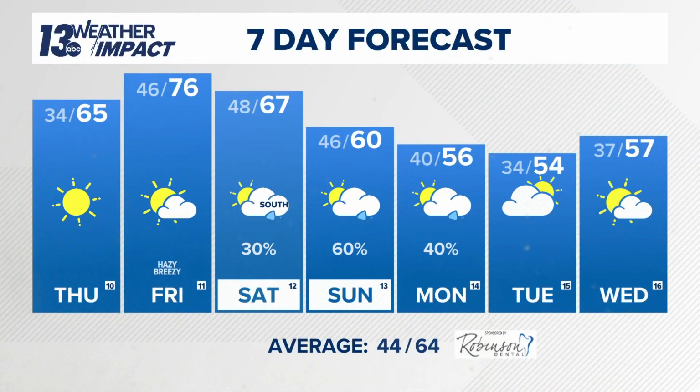13 on your side forecast. Average high is 64. We'll still exceed those the next 3 days. 65 tomorrow, all the way up to 76 and breezy on Friday. A chance of a shower south on Saturday. Will drop to 60 with more scattered showers Sunday that kind of diminish on Monday. Next week, it'll start out cool in the mid-50s, but will warm back into the 60s later on by the following weekend.